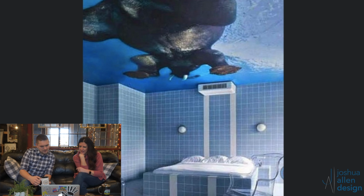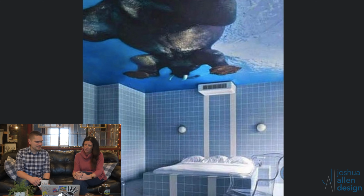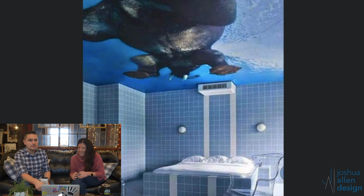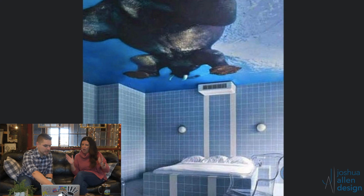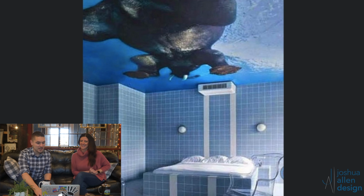Oh, my God. Wait, what is going on? Is that a bear? Oh, they think they're underwater. Or they want to be underwater while they're sleeping. Interesting. Which is not something I think I would want. That's all tile. That's a tile bed frame. Cement bed frame, the whole thing, with a clear chair. There's a theme here. It's terrible. Keep going.